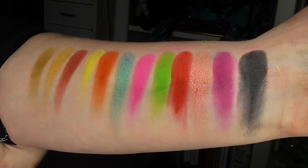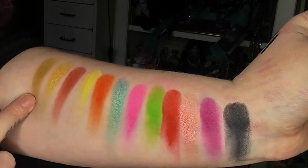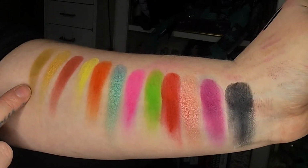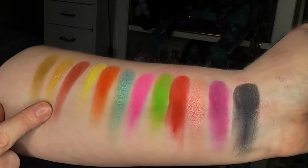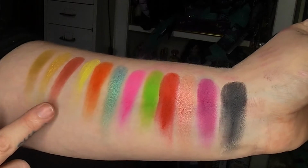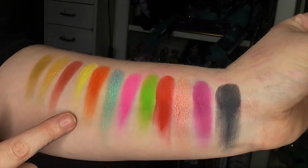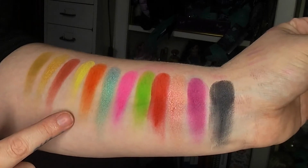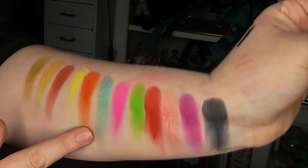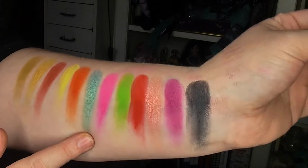The first one is this strange khaki colour. I'm not a huge fan of the colour, and it went on quite patchy. The gold, which is really bright, vibrant, true yellow gold, not my usual thing, but it was nice. This one is kind of a rusty kind of coral, and I love it, the third shade. The yellow is very patchy when swatched. The orange is beautiful and vibrant. And then the blue is a really nice kind of shimmery blue.